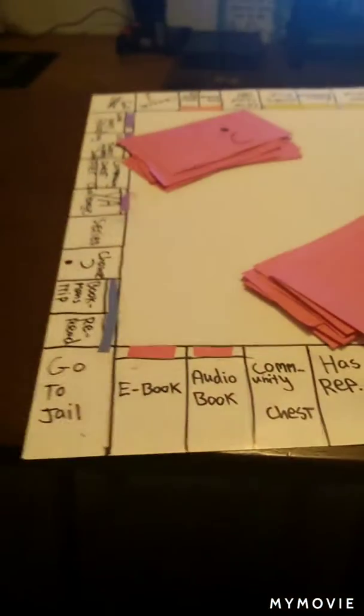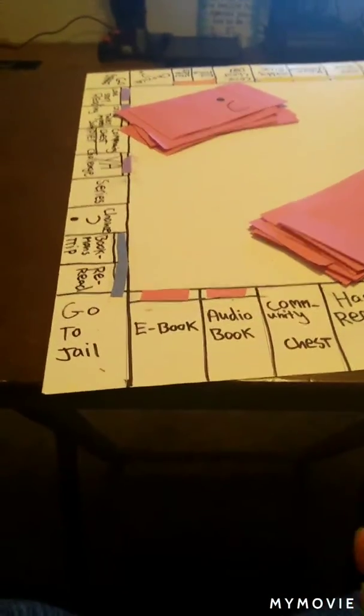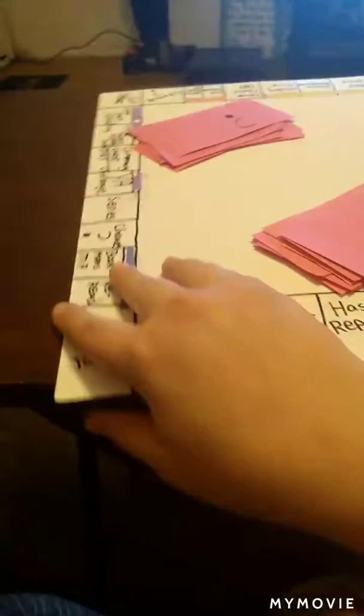Then go to jail. So as I said, if I end up in jail, I have to add another book to my TBR for the month, and I have to read my lowest rated.